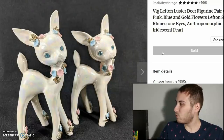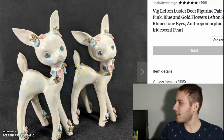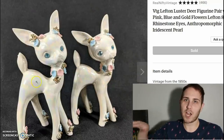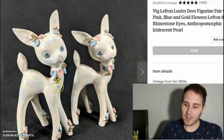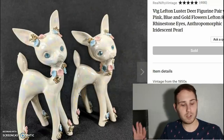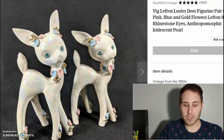It's a pair of them. They have really great little pink and blue flowers with gold accenting. The blue rhinestone eyes. It's like a dish soap type shiny, shimmery splendor effect going on here. So the deer sold for $95 with shipping included, mind you. I paid about $5 for these deer at the auction.